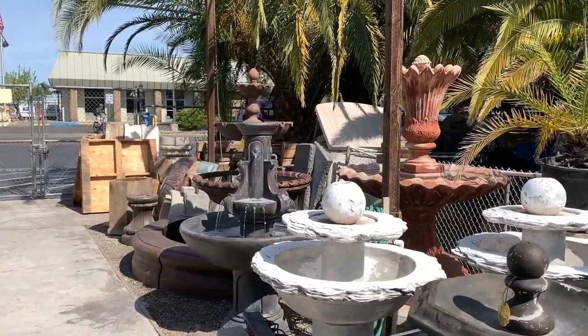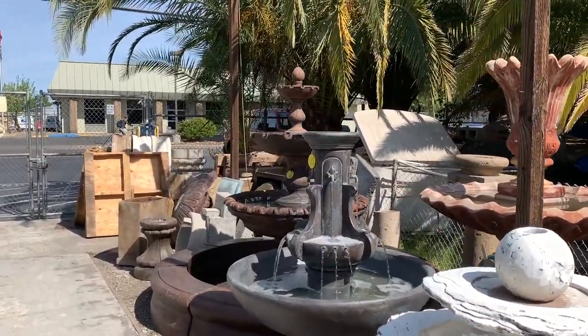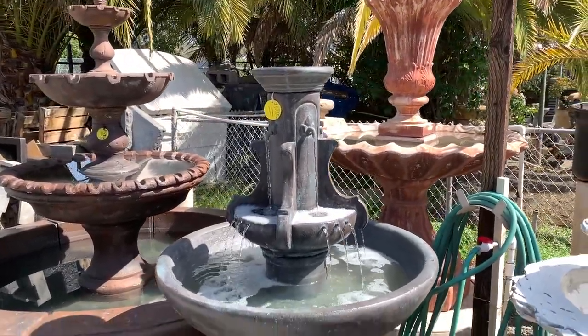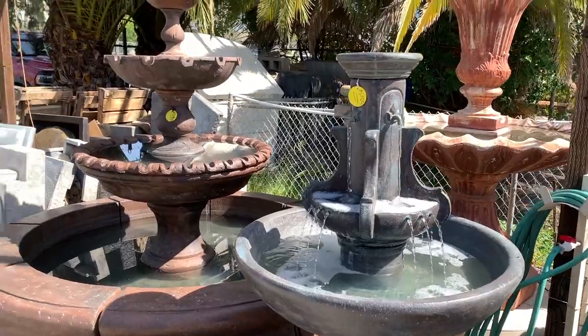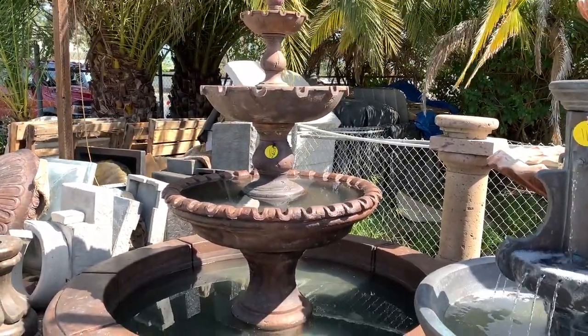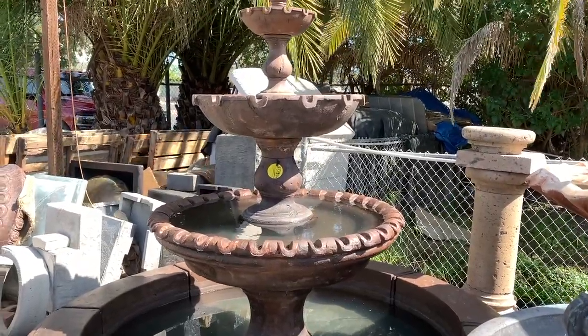Like, you guys can see, this place goes on forever, and they've got some really beautiful stuff. So let me turn the camera around and show you guys. If I see the prices on any of these, I'll definitely tell you guys what they are. Like, this fountain right here is $1,395. Super good sized fountain. And then this monolithic beast right here is $7,900. It's like almost $8,000.